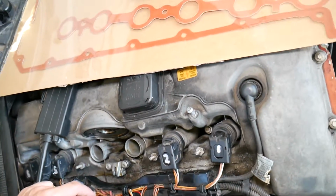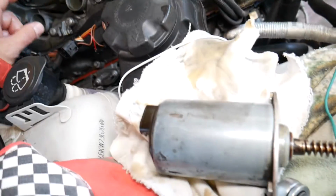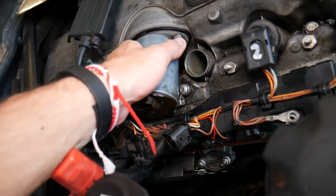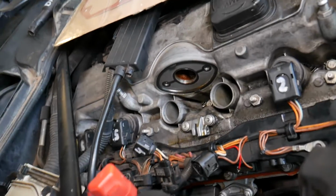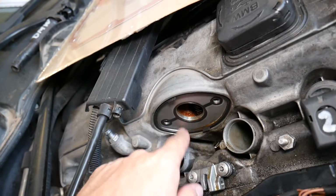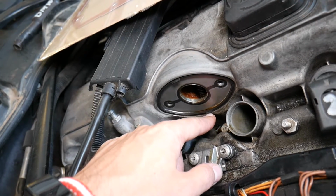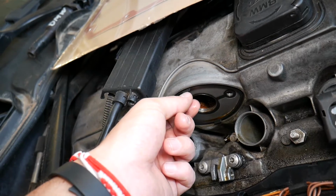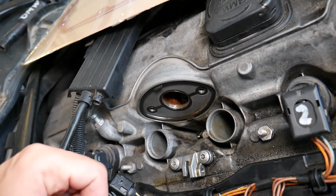Now what else can cause that? Some engines will have a Valvetronic motor located on top of the valve cover gasket. The Valvetronic motor looks like that, and it's located right here usually. We'll have a video on how to remove and replace it if you need to, if you have a BMW with the N52 engine. But you have a gasket, and that gasket will be leaking into your valve cover as well if it's a bad gasket. And ours is definitely bad. It's so stuck, instead of being rubber soft, it's more like plastic now. So that's very common as well.